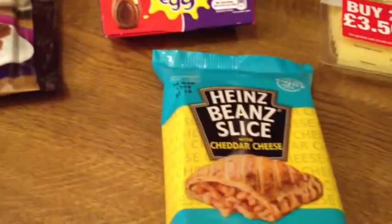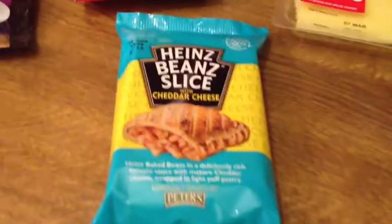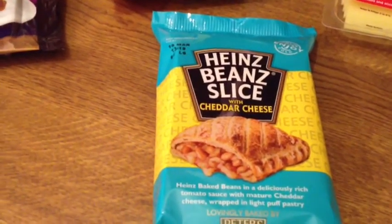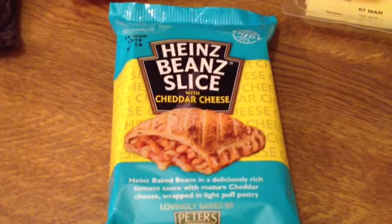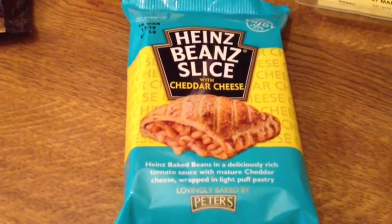I got one of these Heinz beans slice, which is cheddar cheese and baked beans. It's vegetarian friendly because I'm a vegetarian. That was £1 on offer. I think the normal price was £2, which I don't think I'd pay.